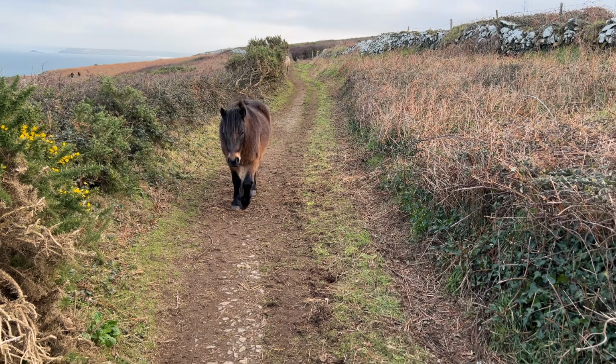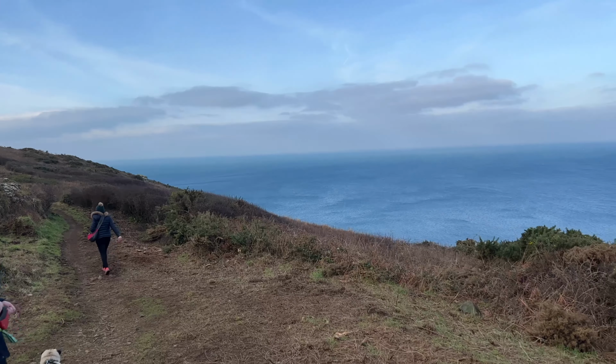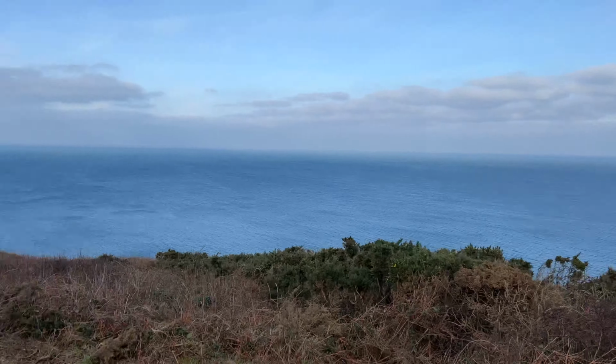The pony's actually following us down the coastal path today. Hello, pony. It's actually coming. Pony's still coming. Pony's just following us down the path. Oh, daddy, I'm scared. It's just not moving.